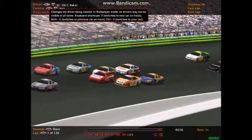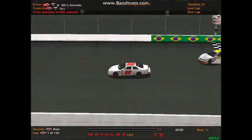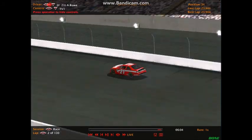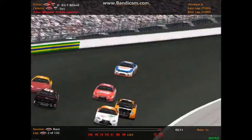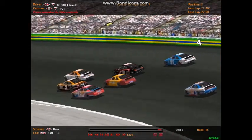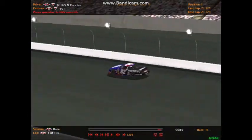Oh boy, there's a lot of contact back here. Oh, there's Rowe around. Lamas is in it, and I believe I saw Freeze in it as well. Davidson's in it. And that's going to be the first caution already in this race, as we make sure the rest of the field tends to get around this track A-OK. Looks like it will be Pericles leading the field back to the caution.